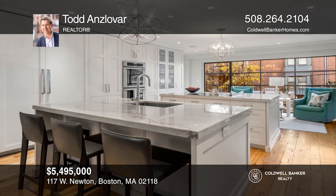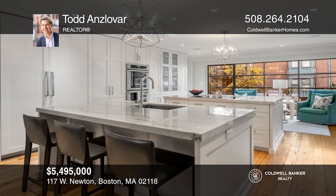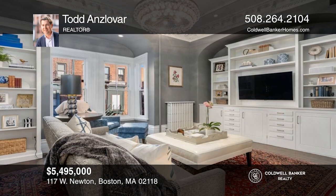Welcome home to this grand 5-bedroom, 3.5-bath townhouse on one of the South End's most sought-after streets. Have any questions? Call Todd Anslobar to find out more.